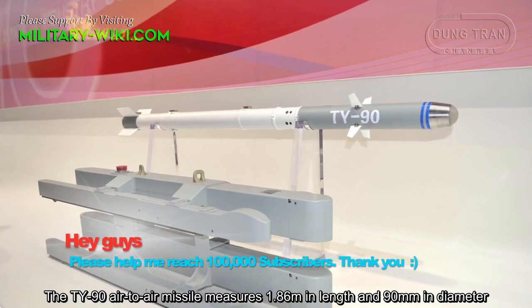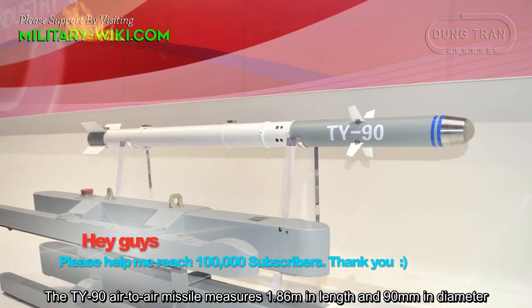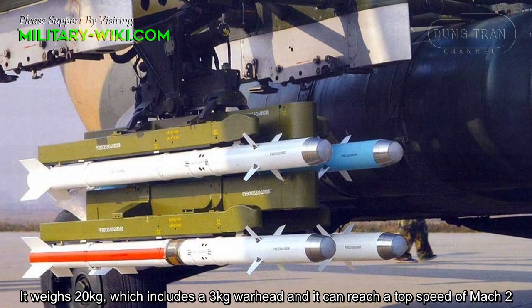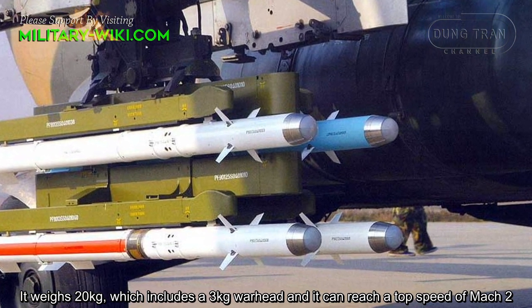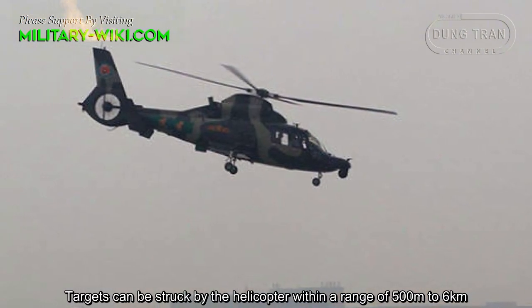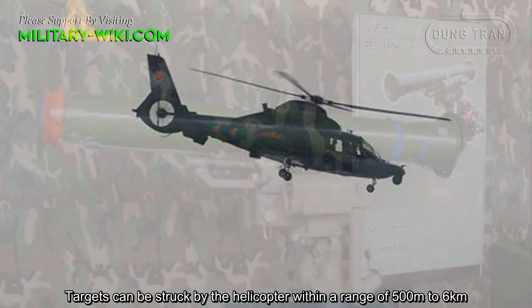The TY-90 air-to-air missile measures 1.86 meters in length and 90mm in diameter. It weighs 20 kilograms, which includes a 3 kg warhead, and it can reach a top speed of Mach 2. Targets can be struck by the helicopter within a range of 500 meters to 6 kilometers.